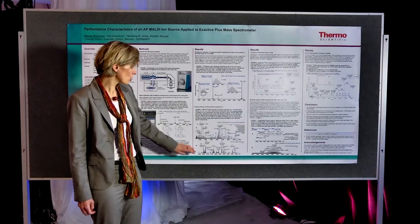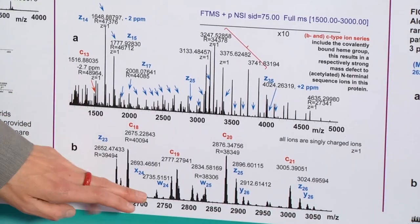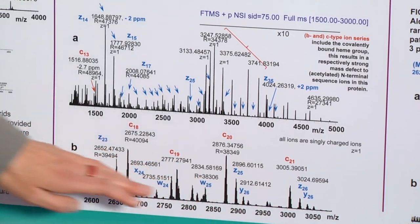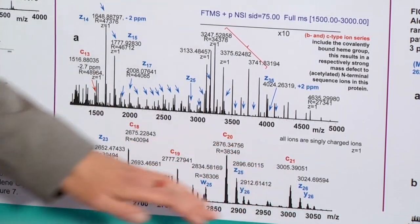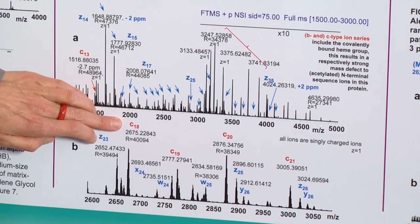The inset shown here shows you Z23, Z25, Z26, and all of the sequences are complete, elongated with the C-terminal ions.